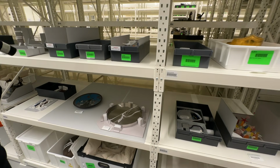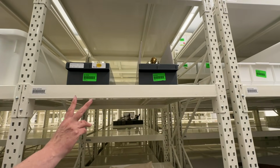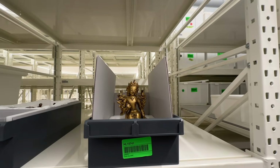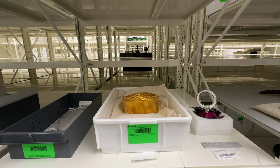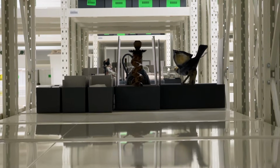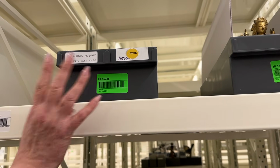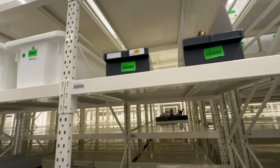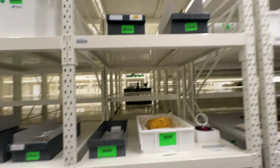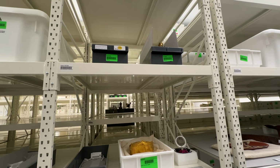Another lovely thing that came out of the project was culturally sensitive material. So up here we've got some borders, and we were storing them below the head. We've started marking, through the project, to identify all our culturally sensitive material and to mark it so that it is always fully covered. So that's a nice outcome. We consulted with the community and took advice from them on how it should be stored and where it should be stored.